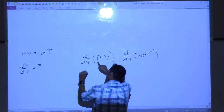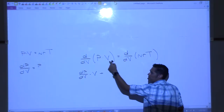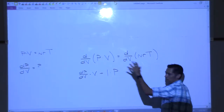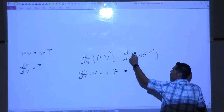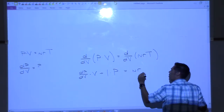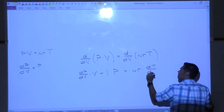dp over dv, and then times v, and then plus, now what's the derivative of v with respect to v? 1 times p. Okay, so that should be the derivative of the left side. And then on the right side, I have the derivative of this, but remember n and r are constants, so they're just going to come for the ride. N times r, and now I need the derivative of t with respect to v, which is dt over dv.